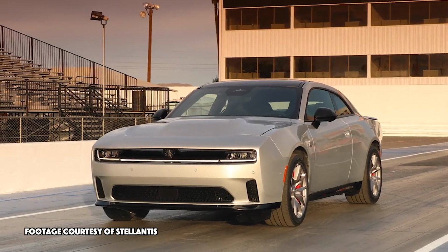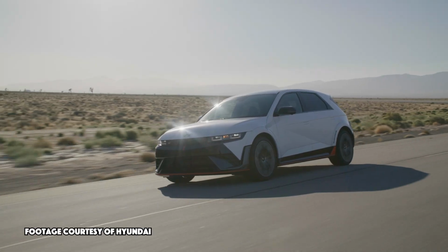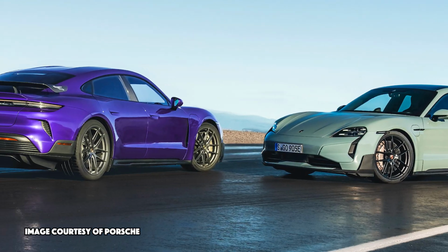The all-new Dodge Charger, the all-new Rivian R2 and R3. Will Apple buy Rivian? Hyundai finally releases pricing on the new Hyundai Ioniq 5 N, and of course Porsche announces a new highest-end version of the Taycan. We're going to be talking about all those things and more in today's podcast.